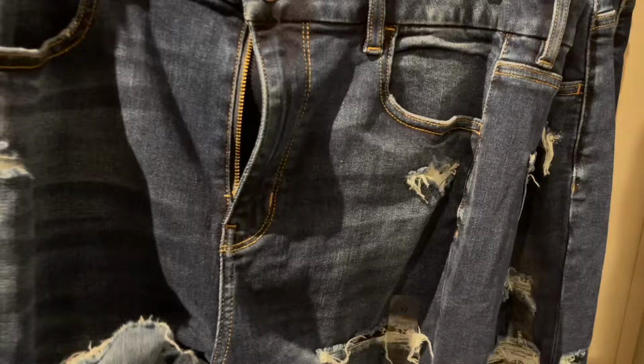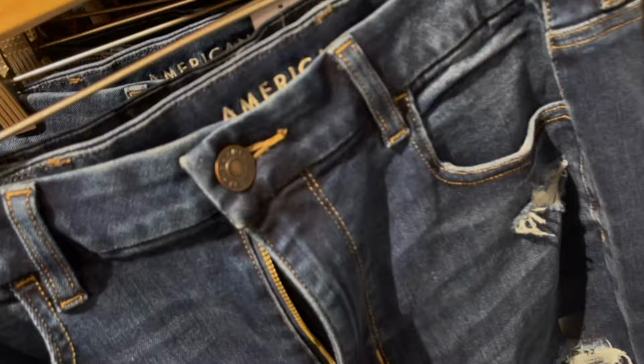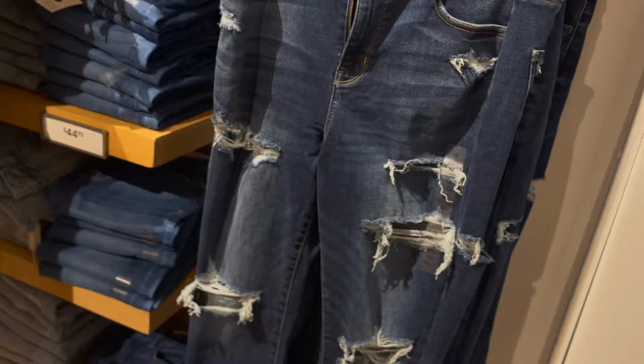Well, buy one, get one 50% off. You get one, I get one. How much are they? Like regular price, I don't know. $59.95 regular price, but buy one, get one 50% off, so. All right, I don't know what size I would get though. You know your size? They're just super comfy. All right, we're gonna check out.